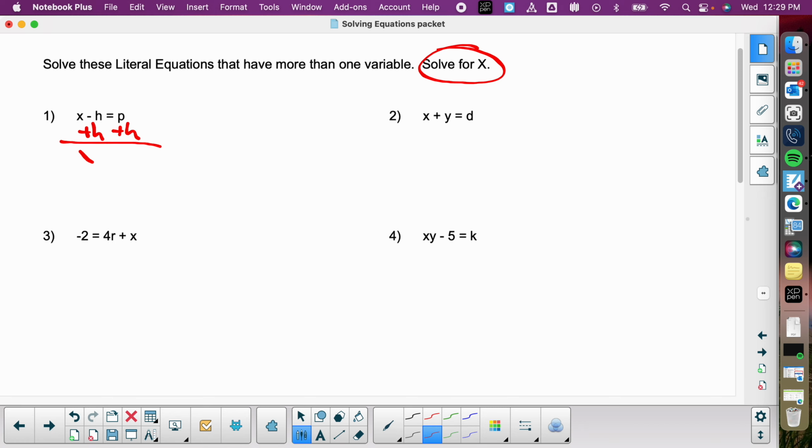And I guess the next part is probably where most students have trouble. You just put that at the end. What do you mean by put it at the end? Would it be easier just to tell me what to write? P plus H. Like that? Yeah. Good. No, that's perfect.